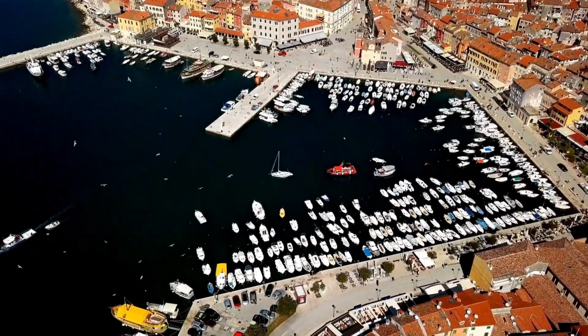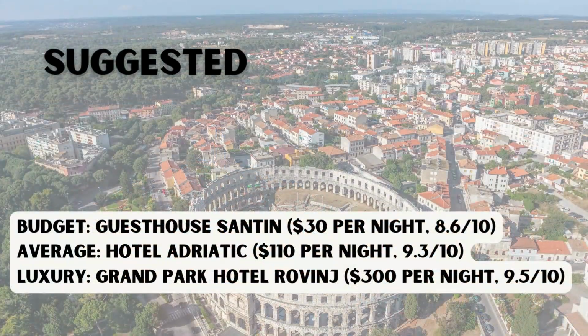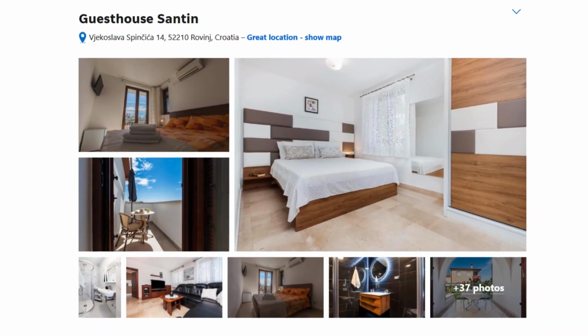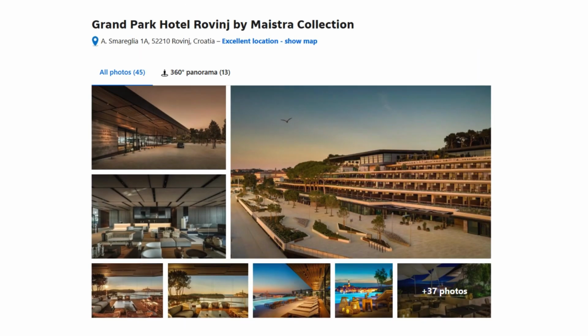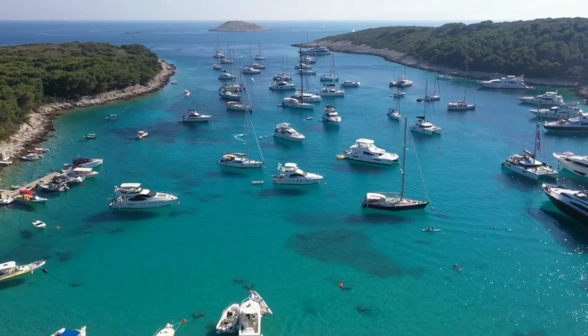When it comes to accommodation in Rovinj, budget travelers can choose Guest House Santine, which costs about $30 per night and has a rating of 8.6 out of 10. For those looking for a mid-range option, Hotel Adriatic is an excellent choice at $110 per night, with a rating of 9.3 out of 10. If you're after luxury, the Grand Park Hotel Rovinj is available at $300 per night and boasts an impressive rating of 9.5 out of 10.